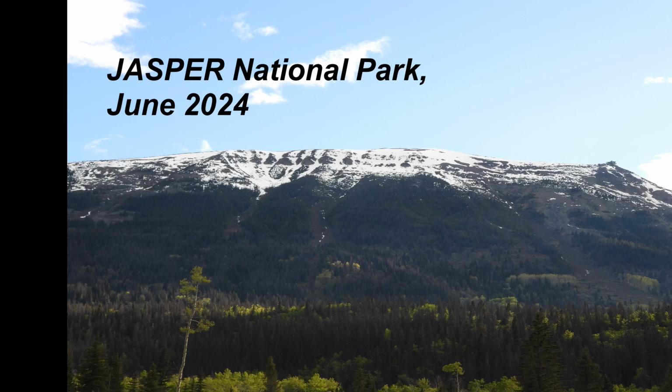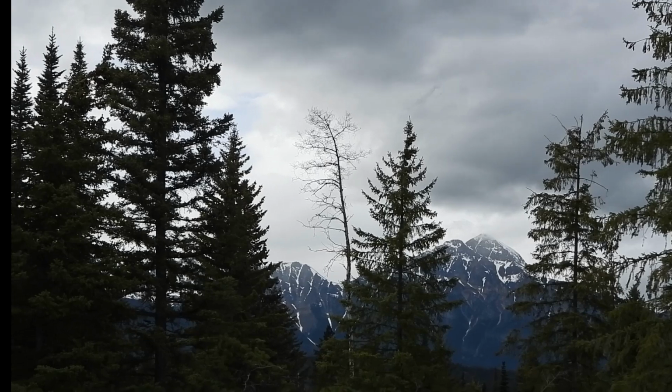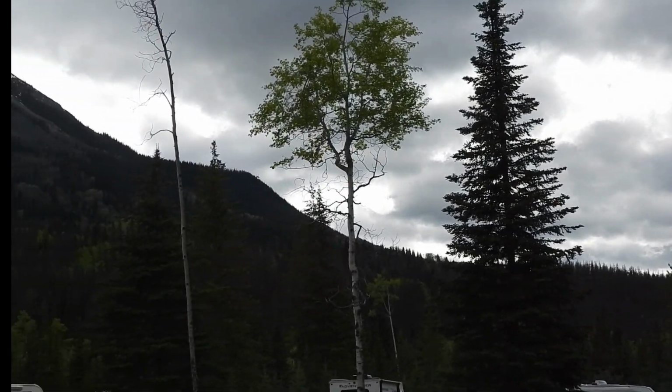This week, we are in Jasper National Park, camping at Whistler Campground within the park. It is the first week of June 2024. This is a great facility with a variety of hookups to cater to all types of campers. We are in a full hookup section 55.